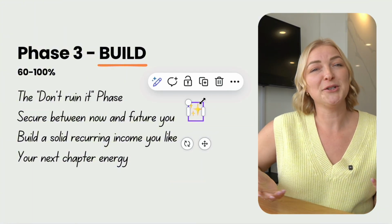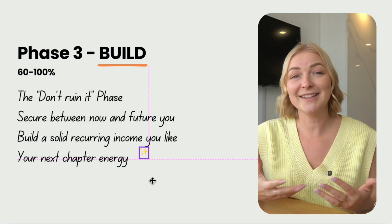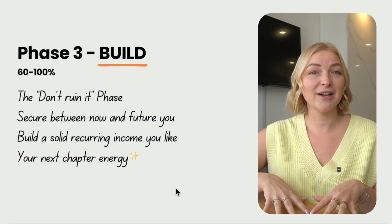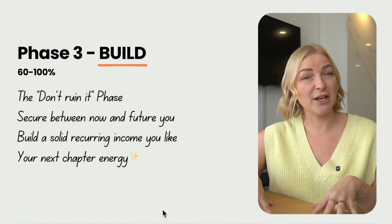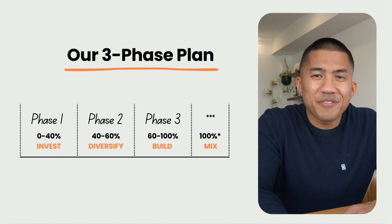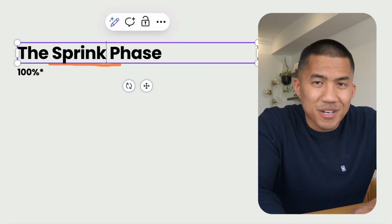Or if you're kind of enjoying the way that you're trading your time for money and that relationship feels really good to you, you can keep the status quo. As long as you feel good about the plan, it's going to get you those contributions and you're covered until that early retirement phase. And we can't forget about phase 4, the sprinkle phase.